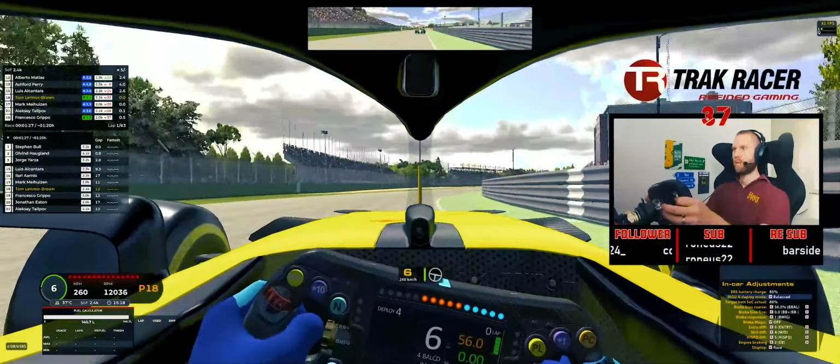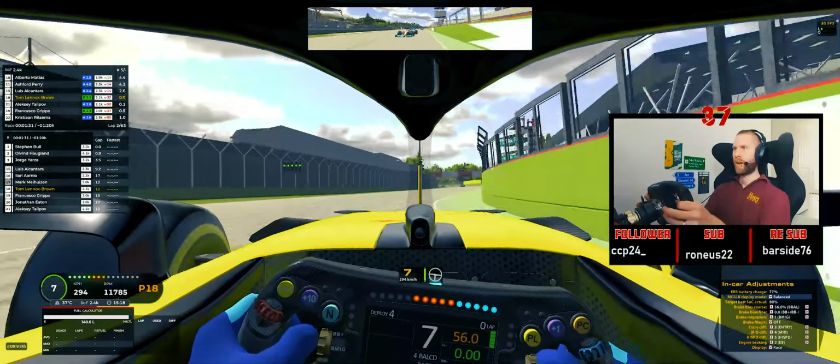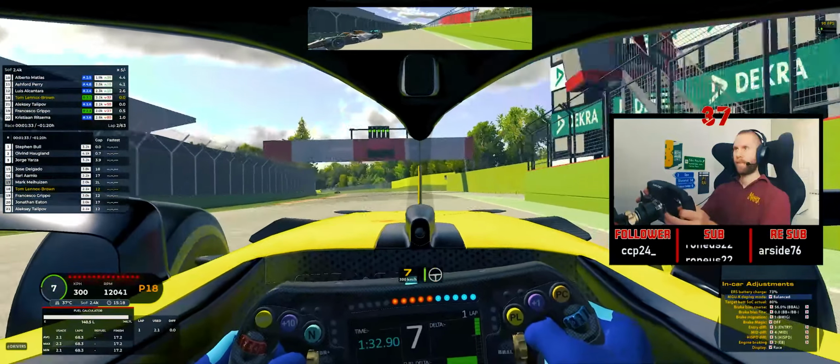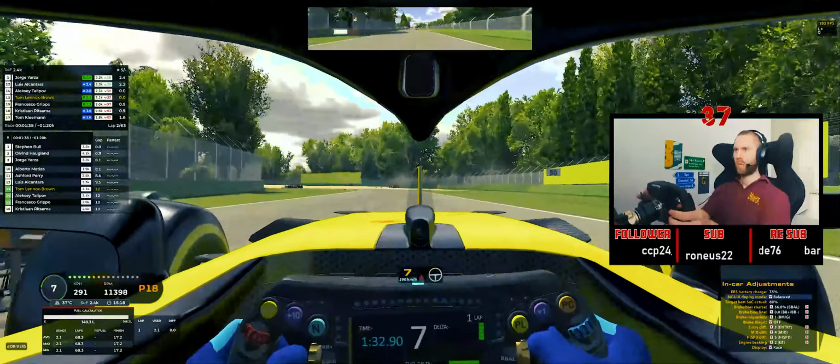Is the guy in front of us pit? He must have had some kind of damage, and that was just something that I wanted to do. I just wanted to do this for myself. I wasn't doing it for the safety rating, wasn't doing it for the iRating.